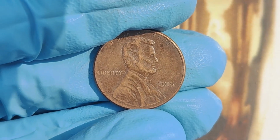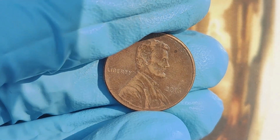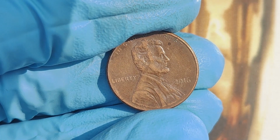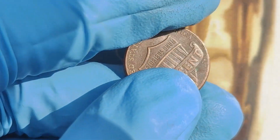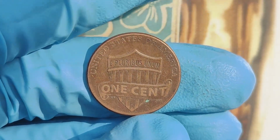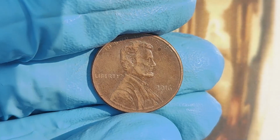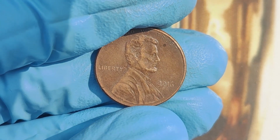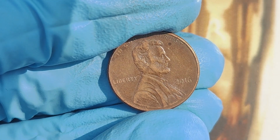Did you know that a simple penny from 2016 could potentially change your life? That's right, the humble 2016 Lincoln penny without a mint mark, which many people overlook, might just be worth a fortune. But here's the catch: only a few know how to identify its true value. Stick with me because by the end of this video, you'll know exactly what to look for and how this coin could potentially bring you one step closer to financial freedom. Let's start with the story.